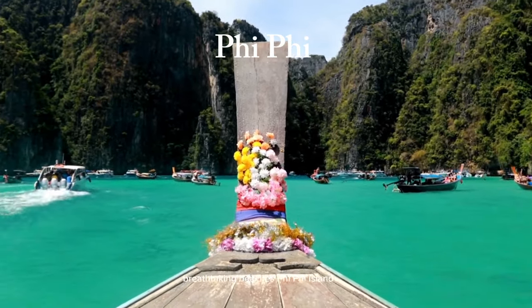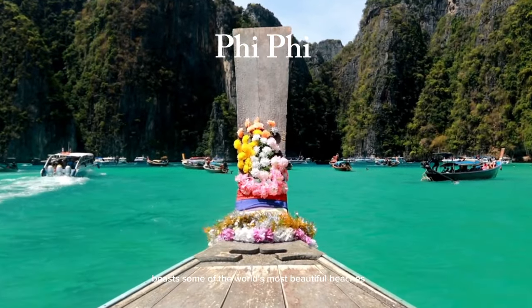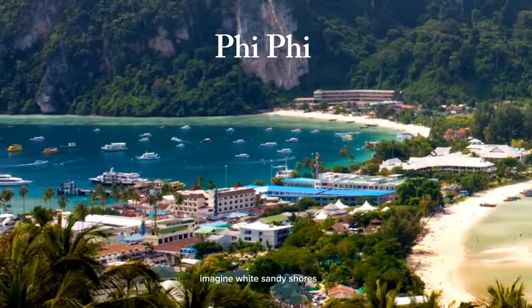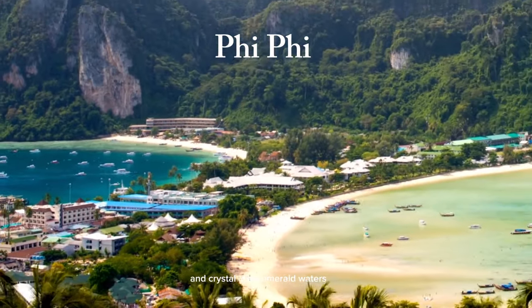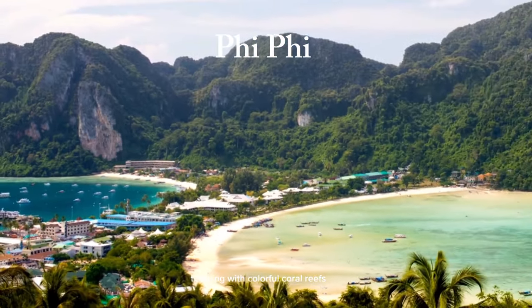Breathtaking beaches. Phi Phi Island boasts some of the world's most beautiful beaches. Imagine white sandy shores, palm-fringed coastlines, and crystal-clear emerald waters teeming with colorful coral reefs.